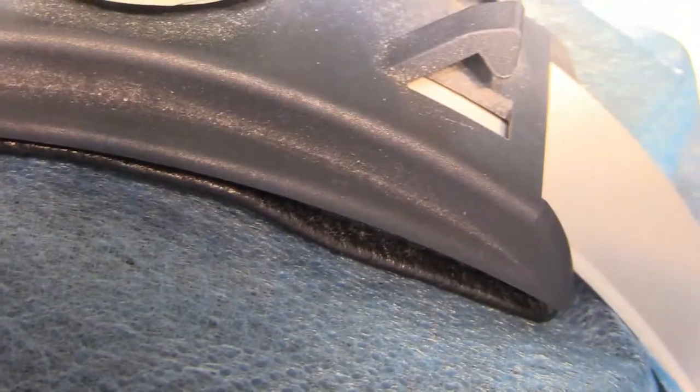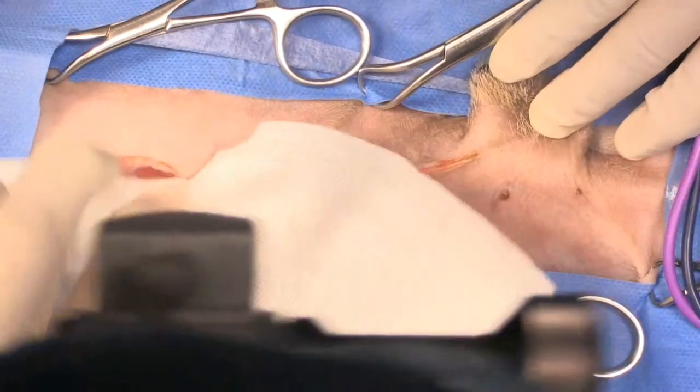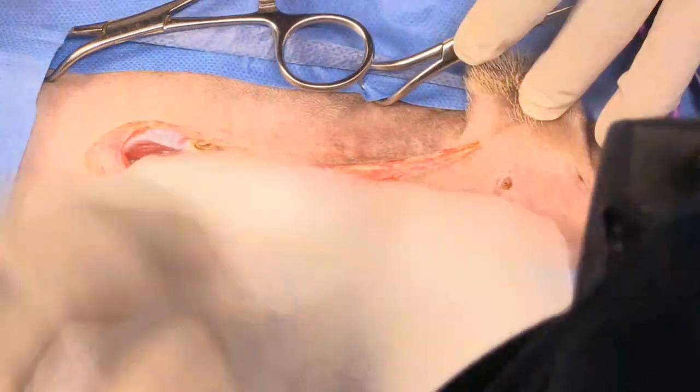So I'm just going down to the linea right now, and I'm popping through the linea with my cautery over the falciform fat. And I've gone off to the side a little bit up there. That was not intentional, but not a problem either. Just have to make sure I haven't gone through the diaphragm.